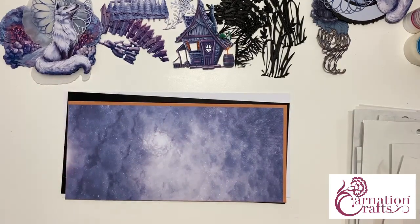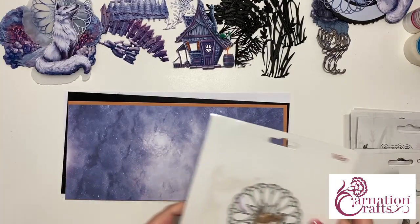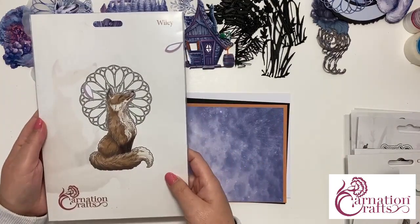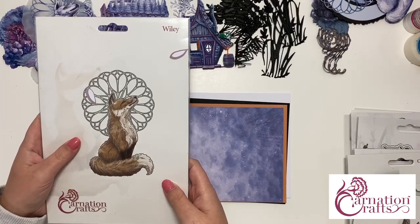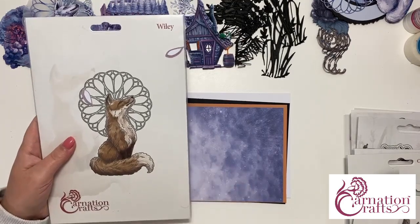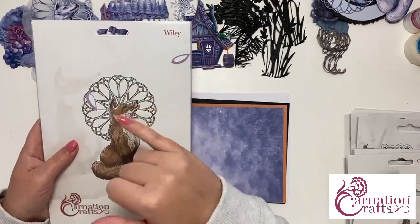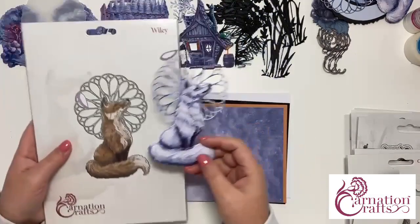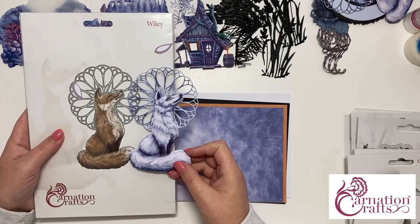The dies I'm going to be using, let me introduce them to you, because we're going for a couple through this one. First up, or you can see I've used Wiley quite a lot, is Wiley Fox. So Wiley is part of our Tranquil Times die collection. He launched way back when, I think 2 years ago, around about now. So he has been a firm favourite in my collection. Beautiful fox design with his aura, but you'll see for the Halloween vignettes, we have transformed Wiley into a wolf, and doesn't he look amazing?